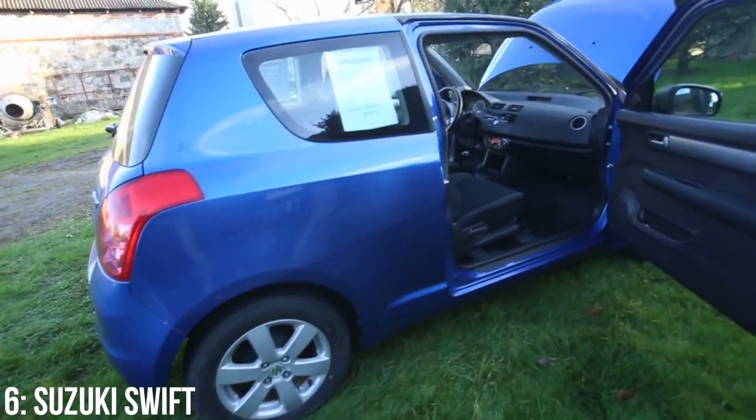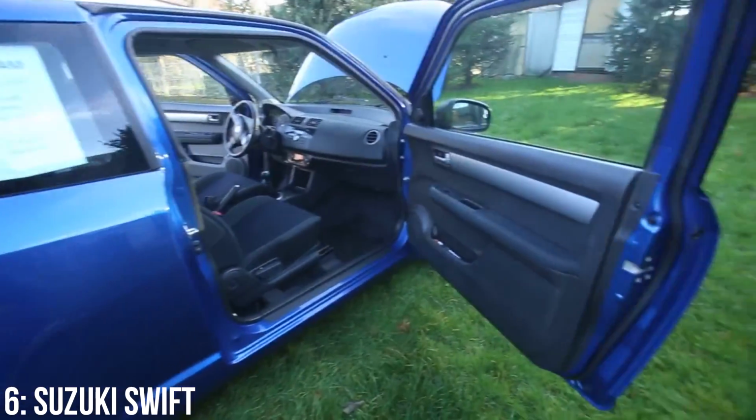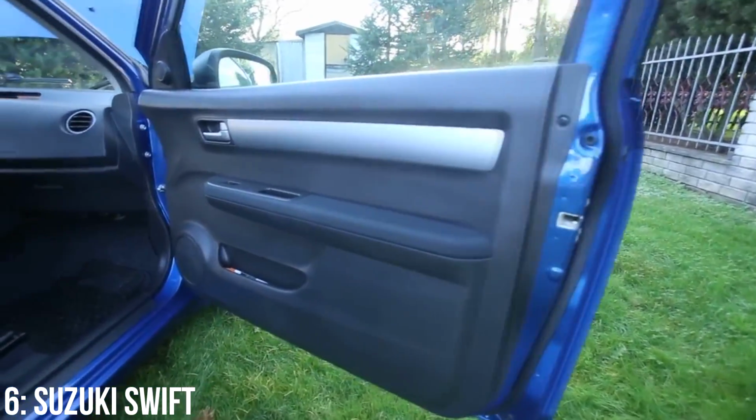All in all, a very nice little first car, built specifically for the European market. I would be jealous of someone at school driving one of these as their first car.